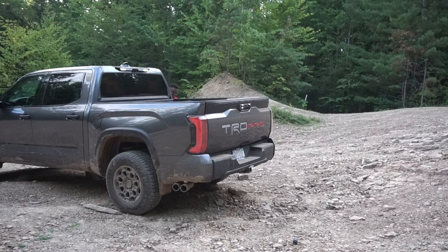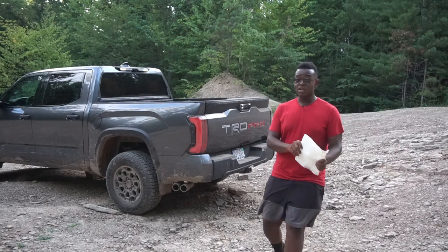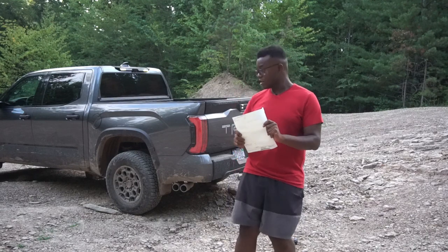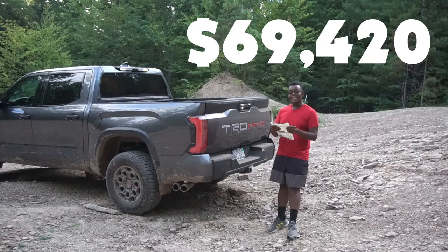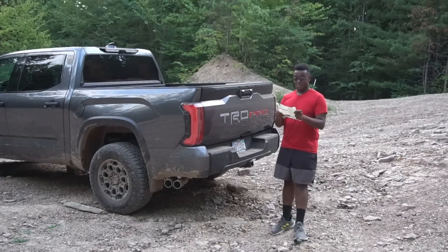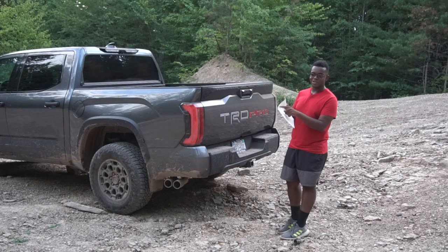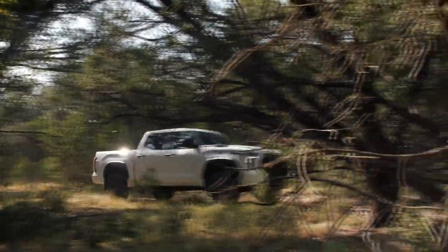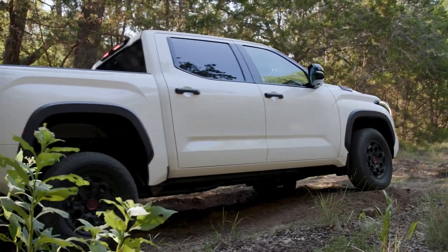Oh my God, you guys, I'm telling the viewers, the MSRP of this one, I'm not one that reads the window sticker to you all. The MSRP of a base TRD Pro Tundra, $69,420. I mean, not exactly this one. The TRD Pro Tundra only comes in this cab and bed configuration. The CrewMax with the 5.5-foot bed.